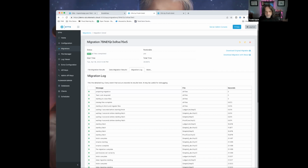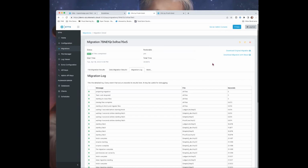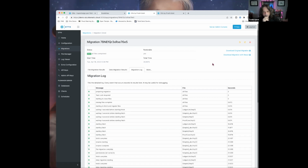Robert's got a question. Hi, Todd. Thanks. Just a quick thing, two things actually. Any special ports that would need to be open or anything aside from that? And the second one would be, Otto itself doesn't require to be run with a FileMaker user that is full access. It can be another, as long as that's right. Yeah. Okay. Yeah. Good questions.